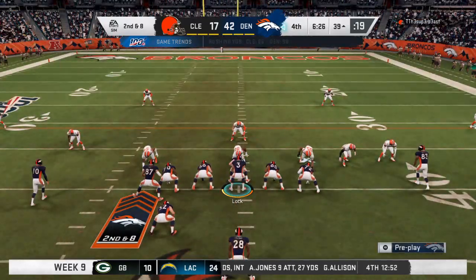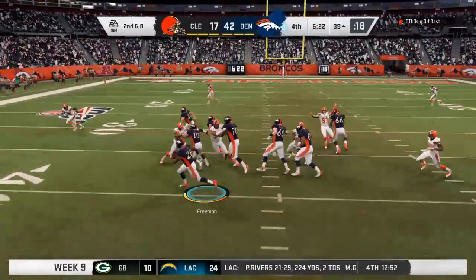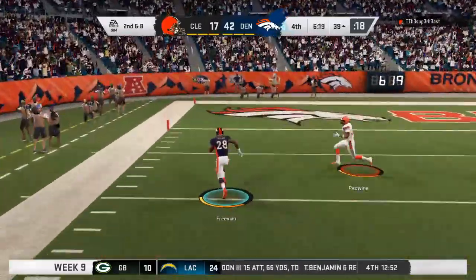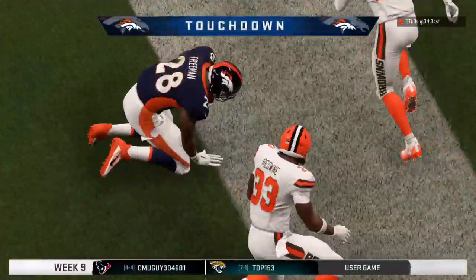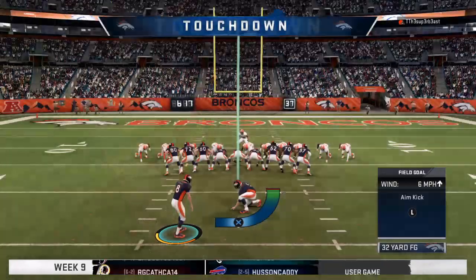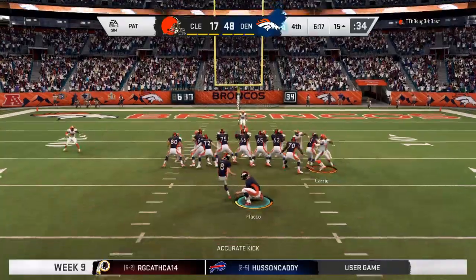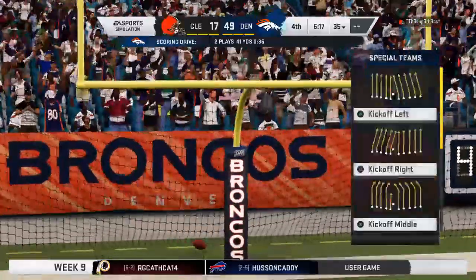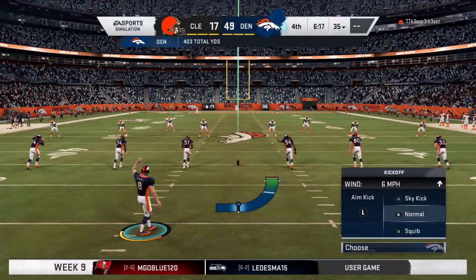Now. They'll keep it on the ground. Freeman. And he is into the end zone for a Denver touchdown. Royce Freeman, 39 yards. And the Broncos turn that interception into a touchdown. McManus's point after is good, and the lead will swell by 1 more.